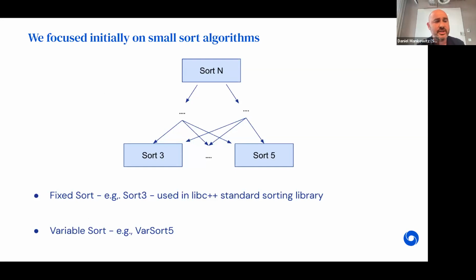The second type of function is called variable sorting functions. So var sort 5, for example, is where it sorts elements up to length 5. So it can sort a vector of 3 elements, 4 elements, 5 elements, etc. And here there is branching, because if the length is 3 elements, then do something. If the length is 4 elements, then do something, etc.